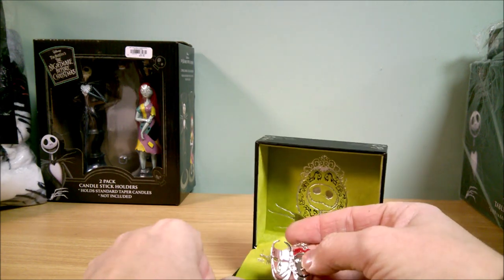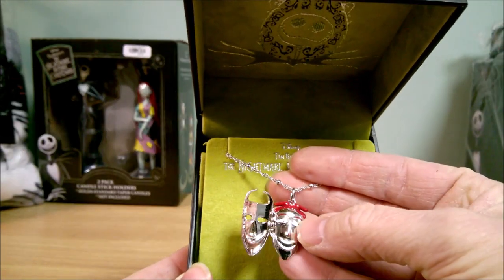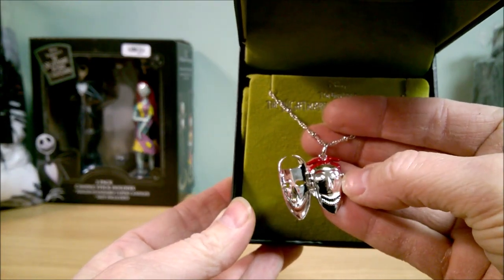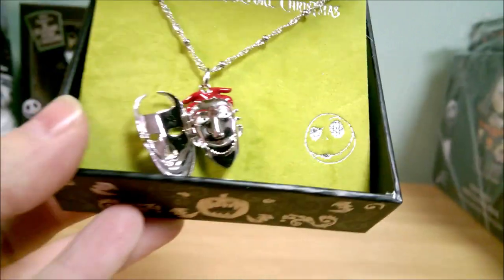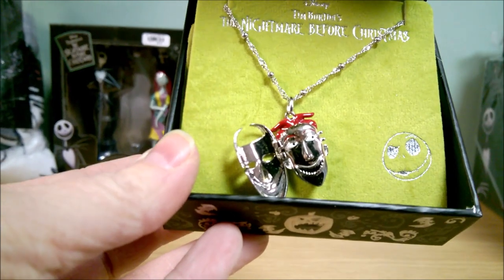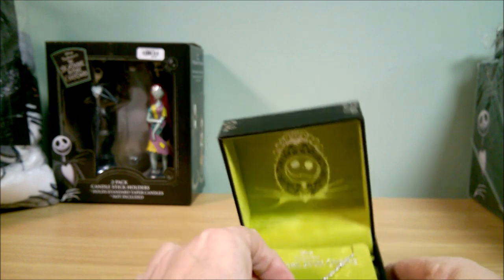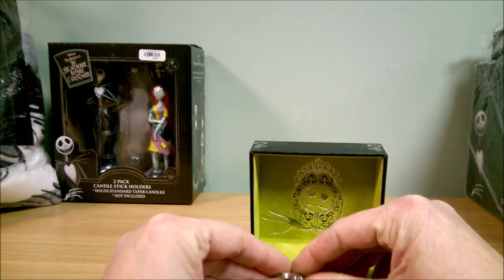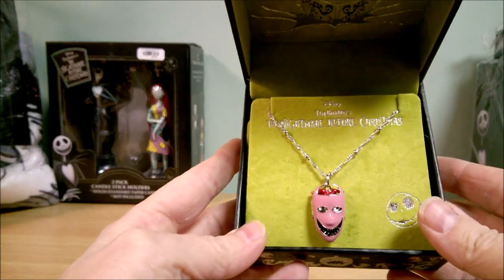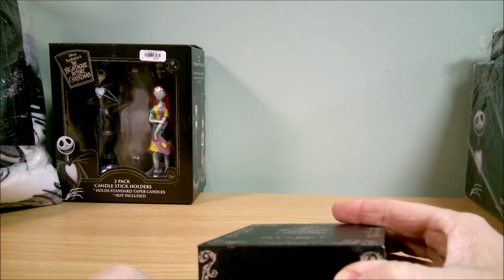So here's the inside of Lock. There's a lot of glare in the camera here. It's a little easier to see in person, but these are really nice. Very pretty. Okay, so there are those.